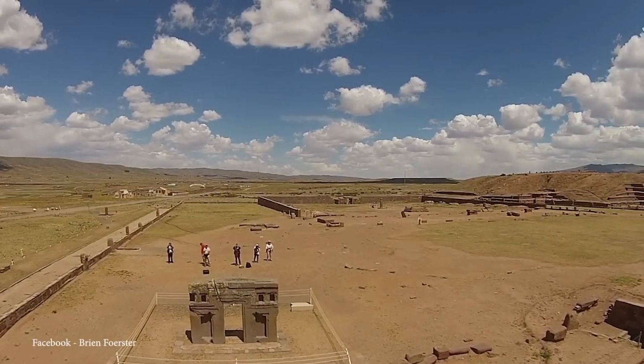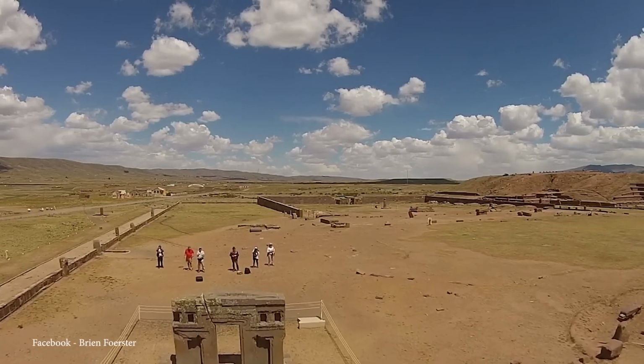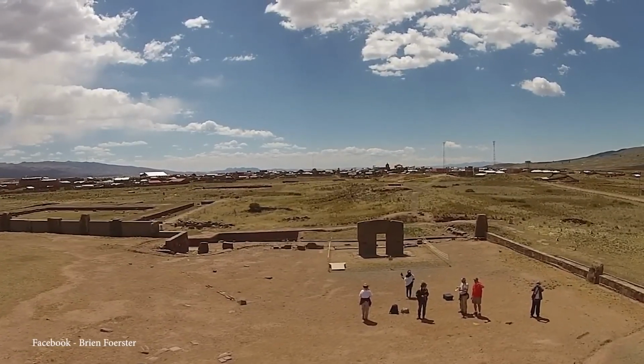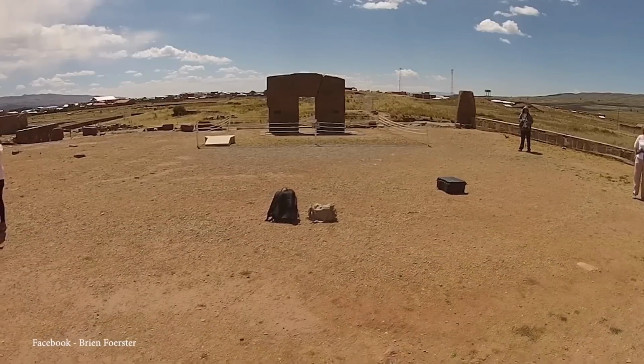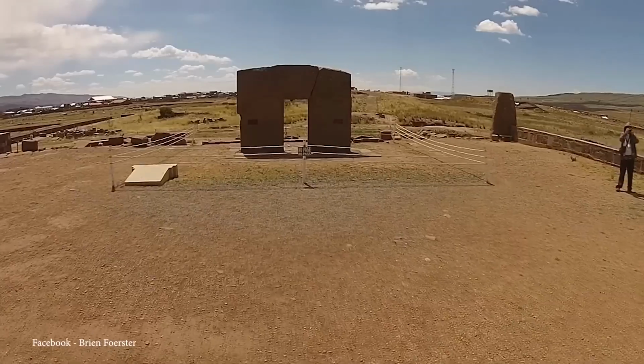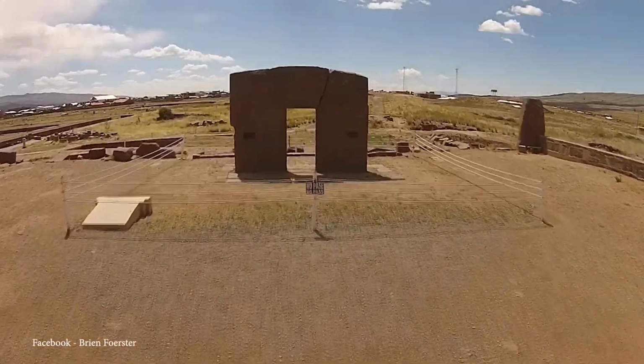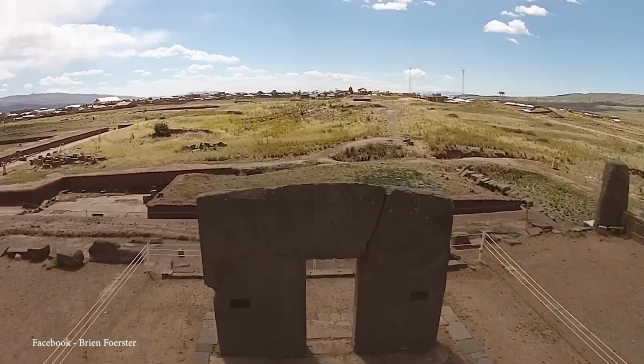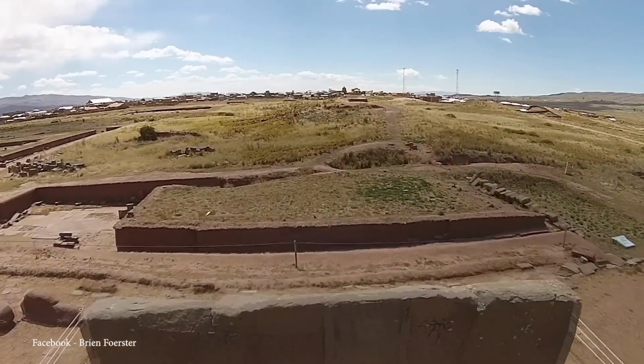While some suggest it might have served as a solar calendar due to the alignment of its carvings, others believed it had a ceremonial or religious rite. A more speculative theory suggests it could have been a portal to another dimension, in line with Andean legends that consider the area around Lake Titicaca as the origin of humankind, created by Viracocha.